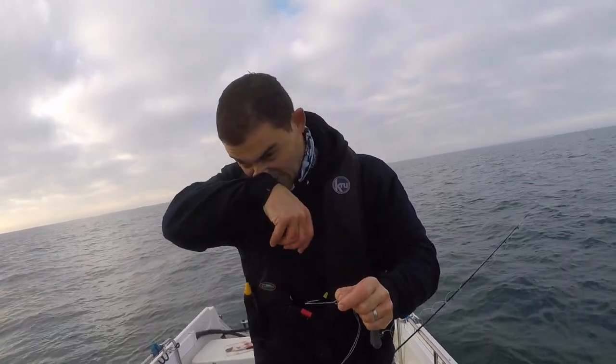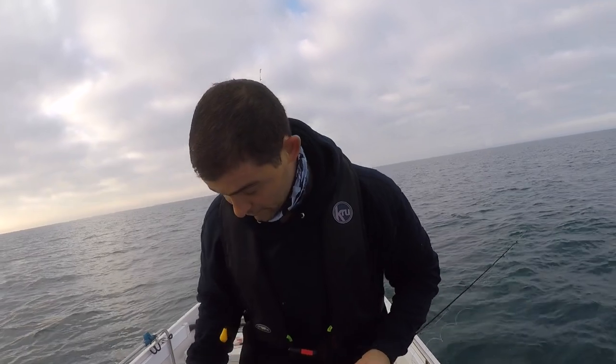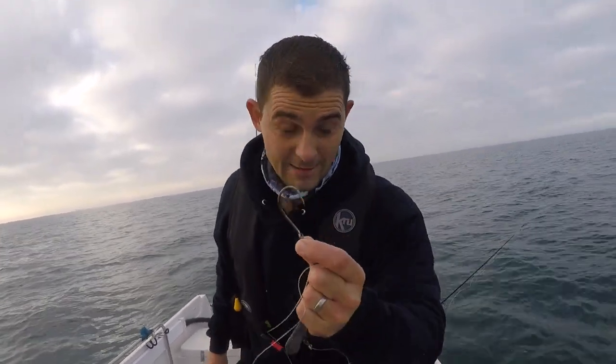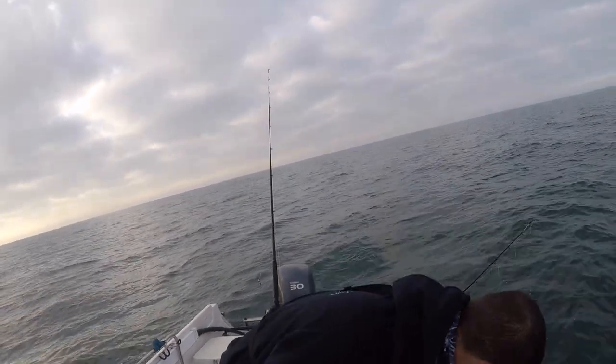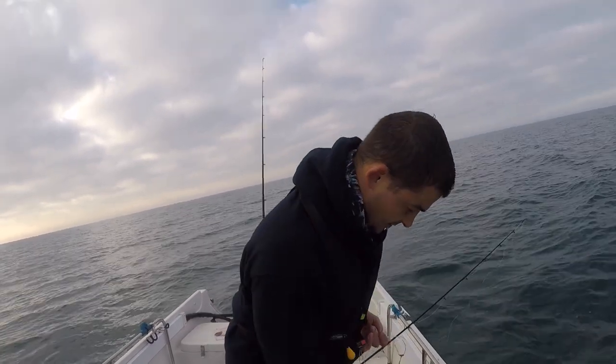Now you can use circles, but I was just trialing out using a chino the other day and I caught a cracking bass, so I thought I'd try it again. Look at that, double figure pollock straight away. Fantastic hooks. Same with these hooks on my wrecking rig.